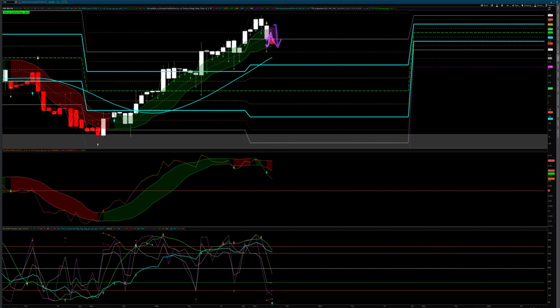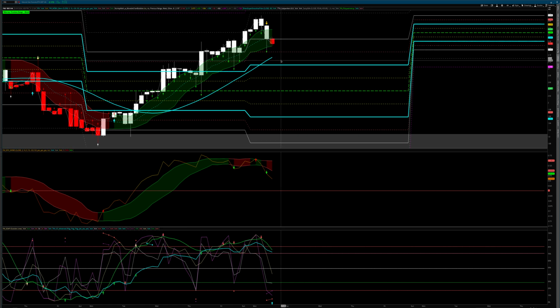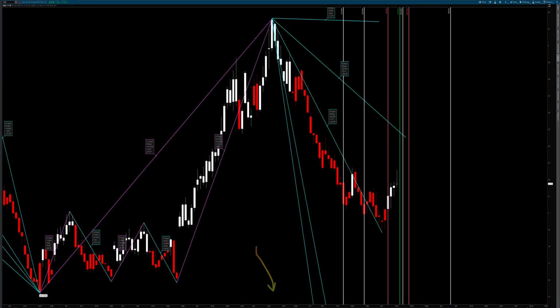But if you don't get the snapback, it could continue. You got a target of 215. You got this moving average. But the next one will be 211. But so far, if there is a bounce, be cautious because the MOBOs are negative right now, but above the zero line, but very tricky. And you got to be very, very cautious.